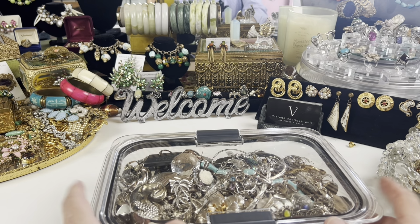This is... it is marked right there. Sterling. Palm trees, that's a brooch or a pin. So put that there.